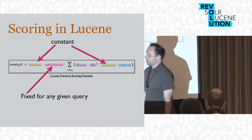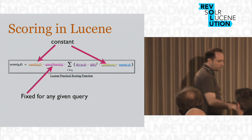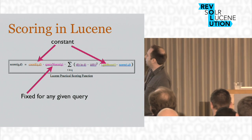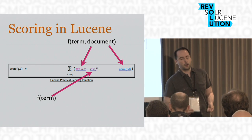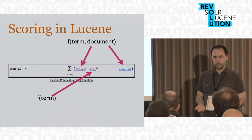And this query norm is actually fixed for the query, so it's not going to change the relative ranking of two documents, given how we're computing it. So what we're left with are TF, IDF, and our normalizer. TF and the normalizer are both functions of a term-document pair, so it's tied to a document, and it's really user-generated content to that point.